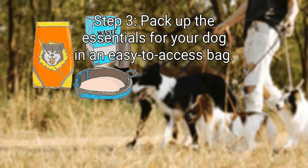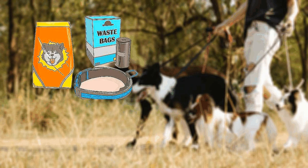Step 3. Pack up the essentials for your dog in an easy-to-access bag. Every dog is different and requires different essential items. Make sure you have your dog's food, some water, two dishes, their leash and harness, poop bags, toys, and treats in a bag. Keep this bag in an easy-to-reach space so you can take items out as you need them on your trip.